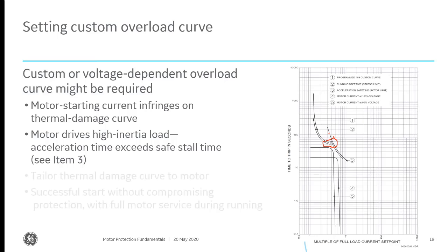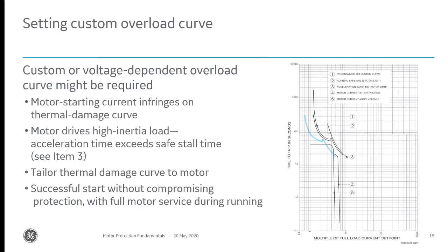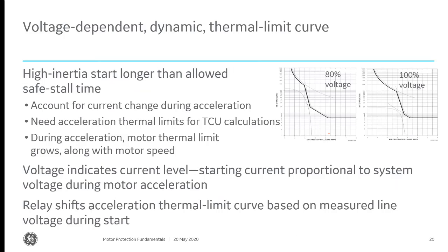The other way to do this is to build a voltage dependent curve. And so with a voltage dependent curve, we have to have measured voltage. So we have to have VT inputs to the relay to do this. And we basically dynamically shift the protective curve based on measured voltage. Now there's a few settings that we need to do that.